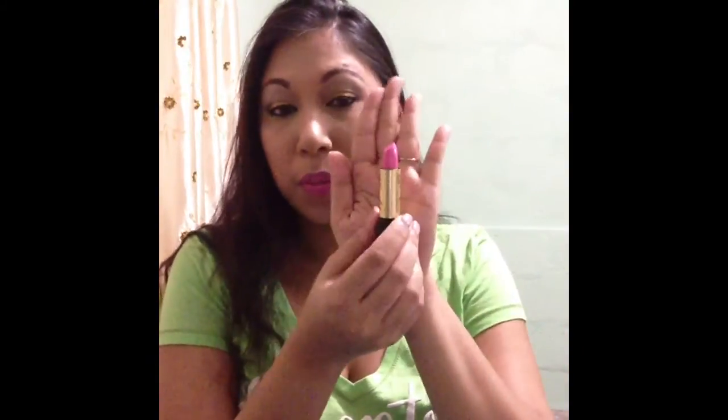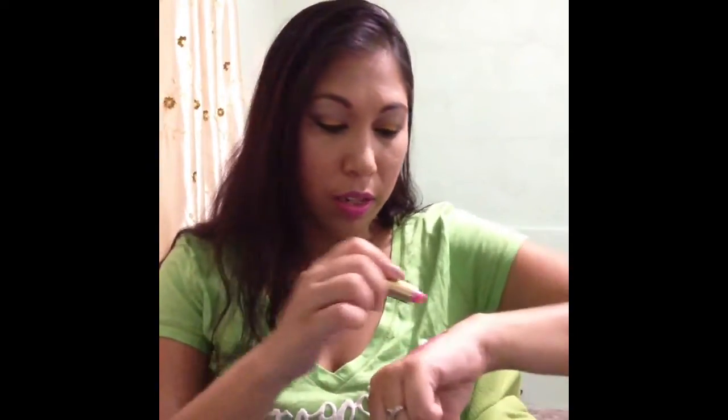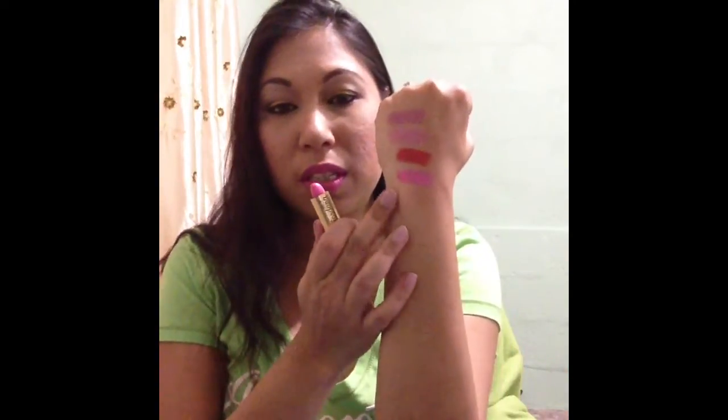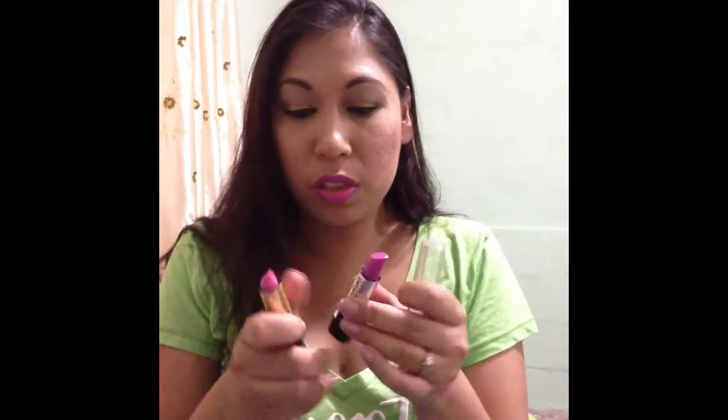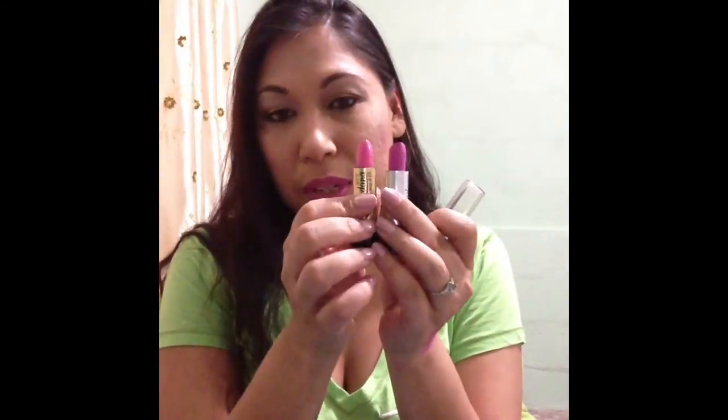Then we have Pink Showstopper, and this is like a Barbie pink. It is different from geranium, and I'm sure some of you will be like, Rana, why don't you sound totally excited about it? I just think it's very similar to geranium, and I have not used it that often. Geranium has more of a blue tone to it, where this is more of a Barbie pink. So you can see the huge difference.